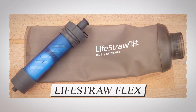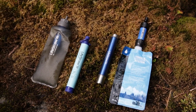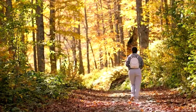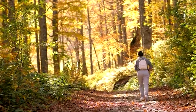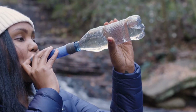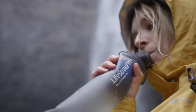8. Life Straw Flex. This gadget is something that we both need in the city and in the wild. At home, we can always drink water from the tap, but when we're far away from civilization, water sources are not always at hand. The potential solution here is the Life Straw Flex, which is a soft bottle with a built-in powerful filter. It filters water from natural sources and turns it into pure and potable water.